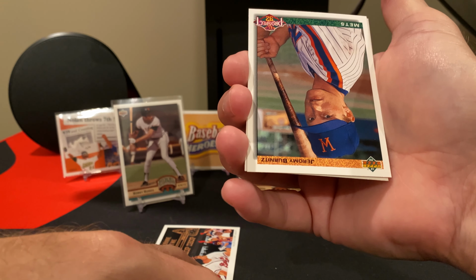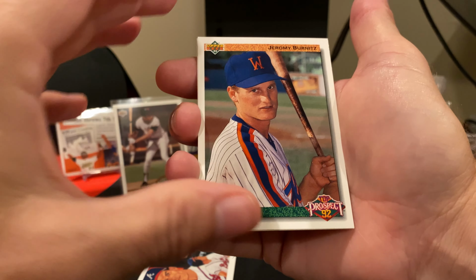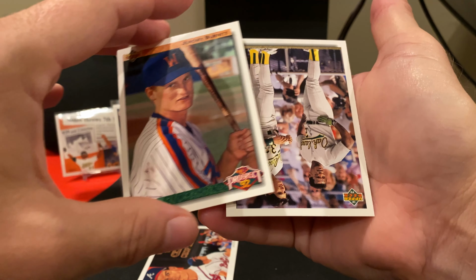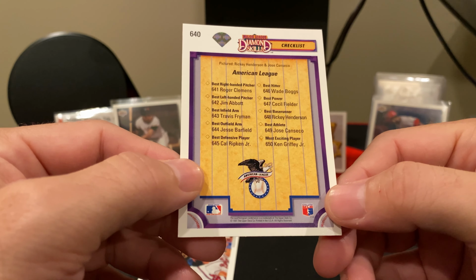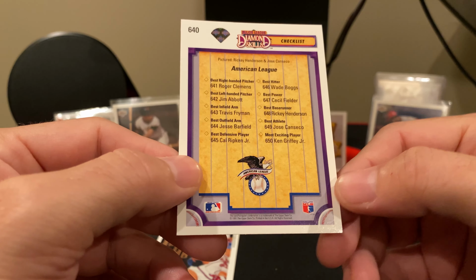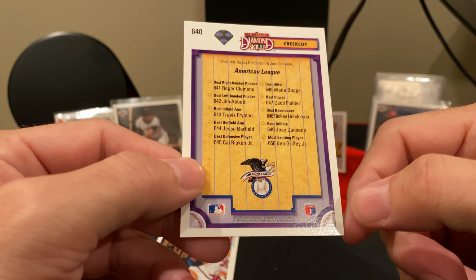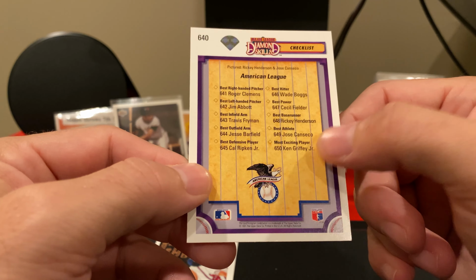We have a top prospect, Jeremy Burnitz. Okay, we have Rickey Henderson and Jose Canseco. Let's see what. Oh, it's the Diamond Skills checklist card for the American League. So this would be the low number one. And of course, obviously, here's all the players that's on it. I haven't seen the most exciting player of Ken Griffey Jr. yet.